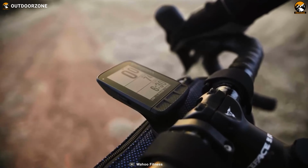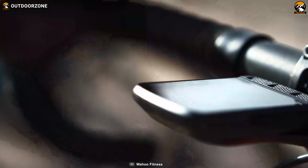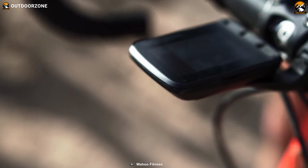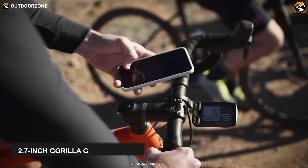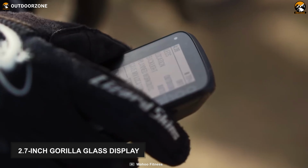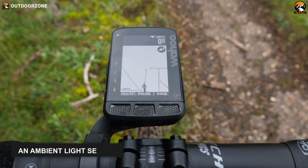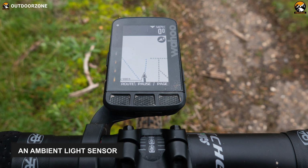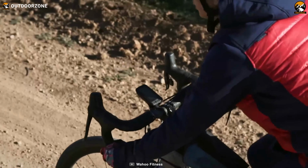Meet our overall best pick, the Wahoo Elemnt Roam, designed to provide you with intelligent navigation and help you roam on long and unknown trails confidently. Unlike other traditional bike computers, this one has a 2.7-inch Gorilla Glass display, making seeing routes and data more accessible. Alongside, it comes with an ambient light sensor, which helps this device adjust screen light according to the ambient light conditions. Now let's talk about its other innovative features.